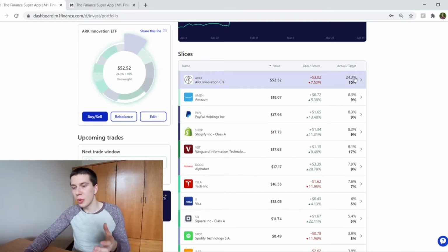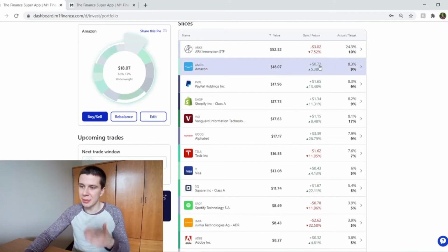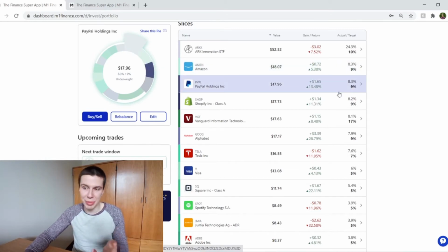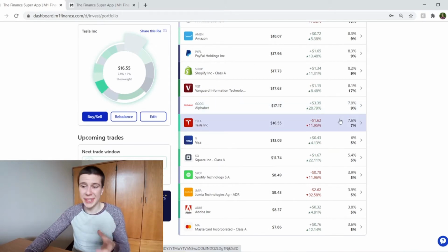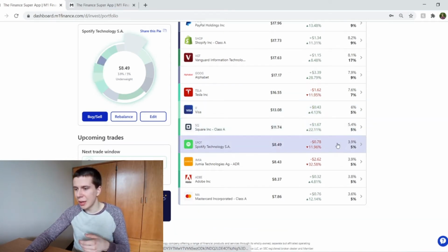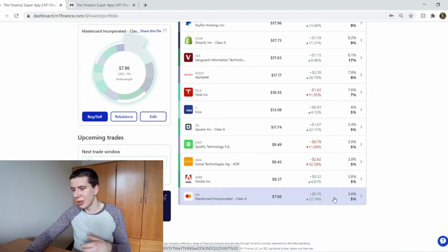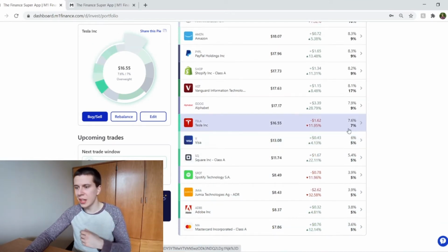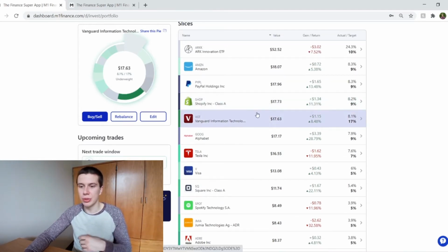Once I lowered that, I increased pretty much every other stock by about a percentage point. I increased Amazon from 8% to 9%, PayPal from 8% to 9%, same thing with Shopify and Google, and I decreased Tesla 1%, I think, and increased Visa 1%. I think I left Square alone. I may have increased Spotify, Jumia, Adobe and MasterCard 1%, all raised to 5%. And when I was done with that, I had a little left over, so I added another 7 or 8% to VGT, which is a Vanguard Information Technology ETF.